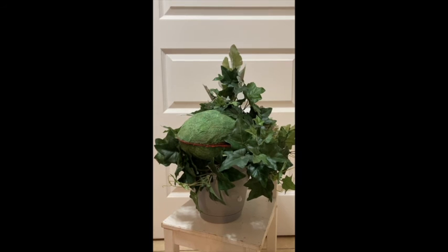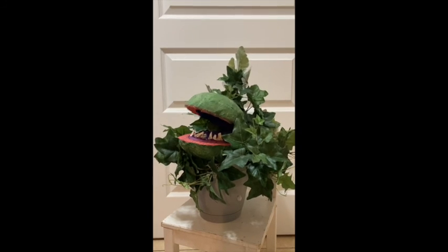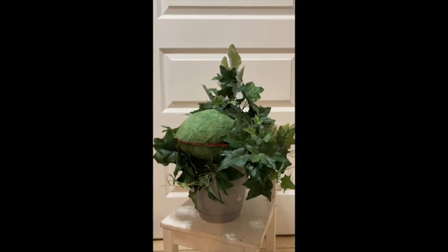Here's the final product. We didn't get a chance to try it out on actual rats yet, but here's what our dog thought of the build.